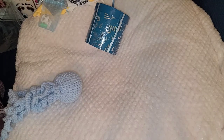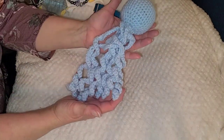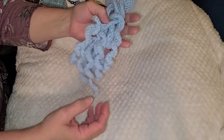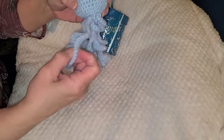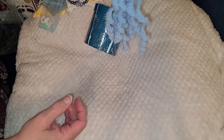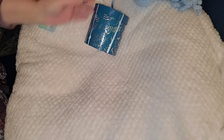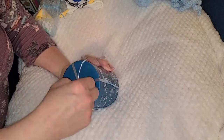Oh my word. Look at this lovey. Look at the octopus lovey. Oh my goodness. Thank you so much. I love that. Did you make this, Amber? Did you crochet or knit whatever this is and do this? This is awesome, guys. I love it. So pretty. Now, she's got this in a little box container thing here. Let's see what it is.